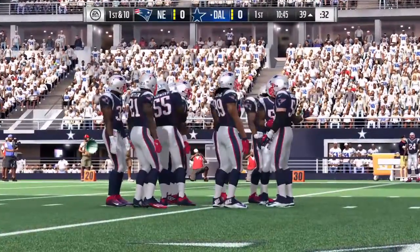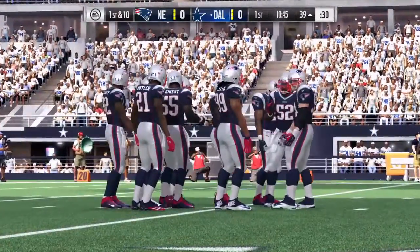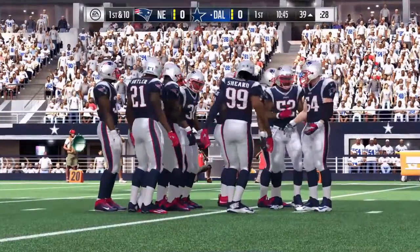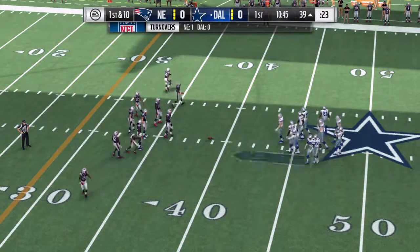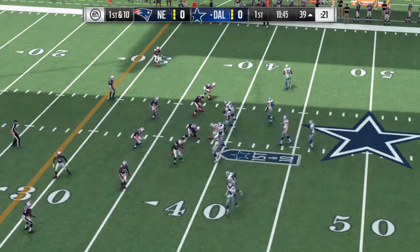Now they're ready to go. They've kind of got to look at them, got a sense. Let's see if they open things up a little bit. Let's see what the defense does here, too, after a good stop. And a great spot to start this drive from here.